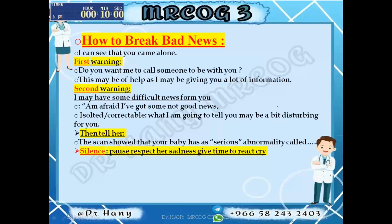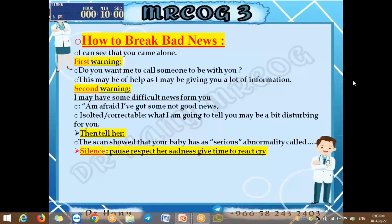There will be two cases at the end. Yes, I will discuss teaching stations: one very important station from the recall, and one teaching station about this.